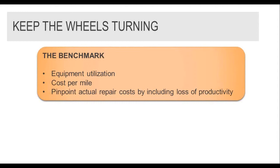The second benchmark is cost per mile. And this really has to do with when you build in all the maintenance costs, loss of productivity into my repair costs, making sure that I factor that into my cost per mile. I know that some folks may overlook that. This is what we would call one of those hidden costs. We talk a lot about customers and what the cost per customer is, but when we want to really get a full picture of cost per mile, you have to include those repair costs and loss of productivity.